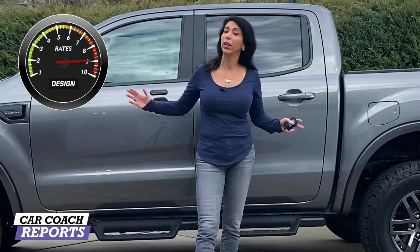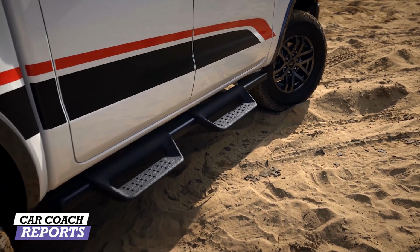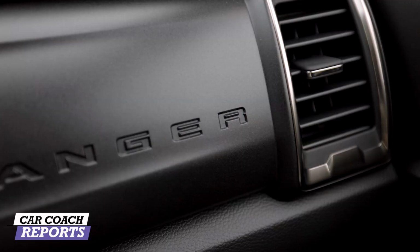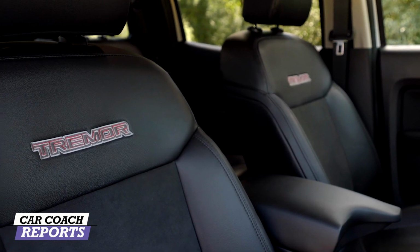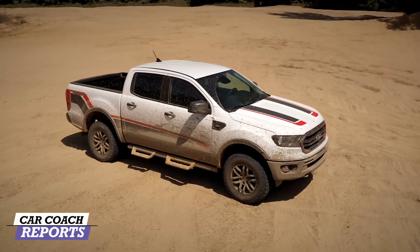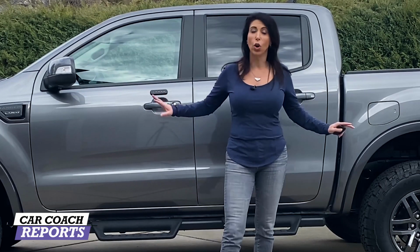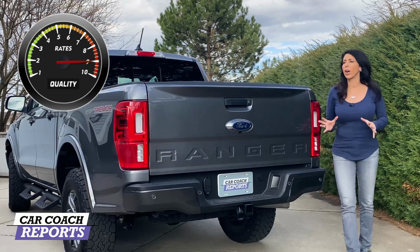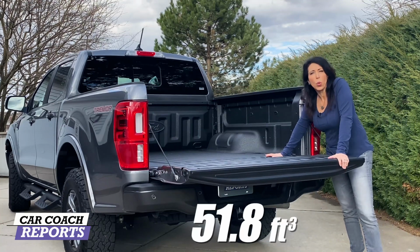When you're looking at the quality of this vehicle, it is built Ford tough. All the materials are high-end, and they really thought about skid plates and how this vehicle is being used, as well as top quality paint and decals. When you move to the inside, it's a durable interior, not about luxury, but about using this vehicle every day. It's got comfort. And on the other side, when you look at its build quality, you'd be pretty impressed. It offers a 3-year, 36,000-mile warranty. And when you're looking at quality overall, both inside and out, I really like this Tremor package. It earns a 9.